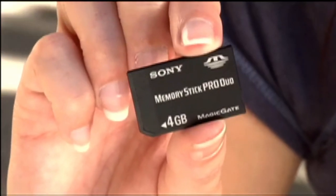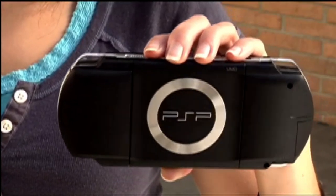So check it out. I met this really cute guy the other day, and my friends were like, what's he look like? Where'd you meet him? We want to check him out. So I took a picture of him and loaded it on my memory stick duo on my PlayStation Portable. And with my PSP, I can even beam his picture to Monica's PSP using Wi-Fi.